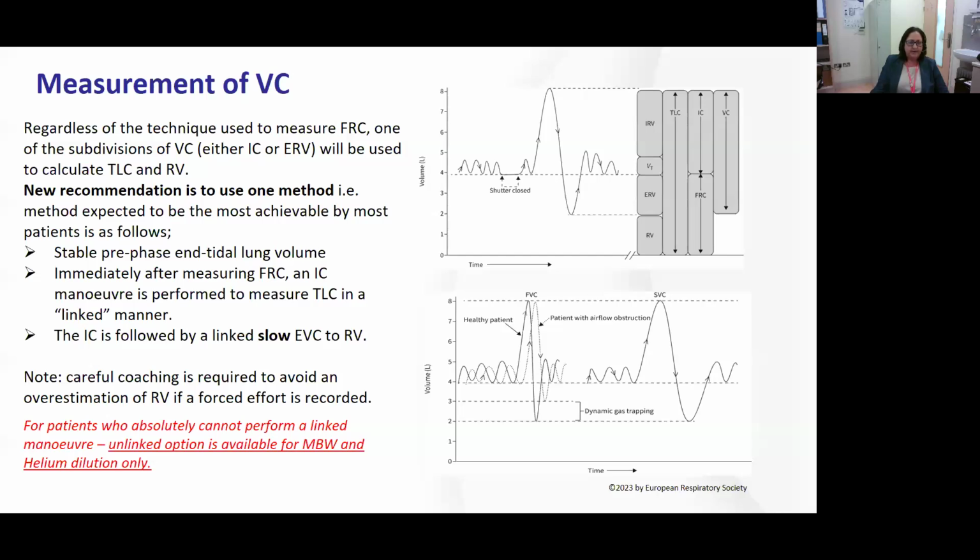What happens there is, in the patient with airflow obstruction, the airways collapse, they have dynamic gas trapping, and it results in an overestimation of the residual volume. So it's so important to be aware of that and to make sure that during this linked vital capacity maneuver, we coach the patient to blow out slowly and completely to residual volume.